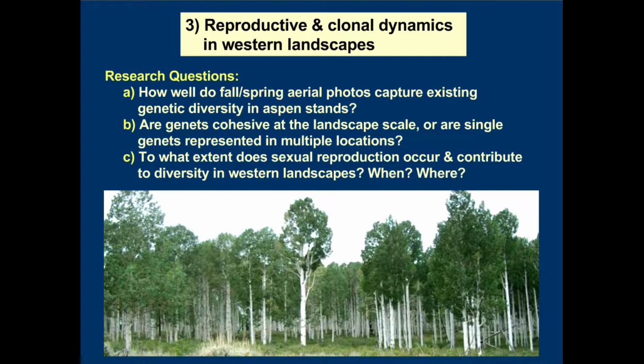We really don't know. And finally, to what extent does sexual reproduction occur and contribute to diversity in Western landscapes? And is this sexual reproduction associated with particular landscapes, with particular features, or particular landscape histories, perhaps? And so those are all questions we can begin to get at now. So we've got too many questions and not enough people in the lab, as it turns out.